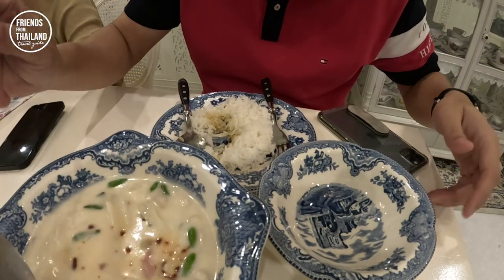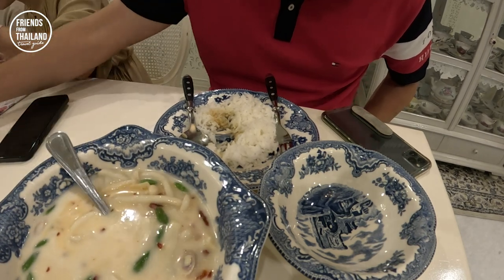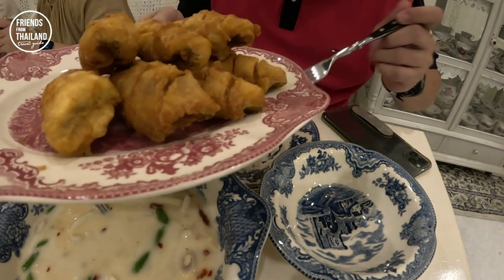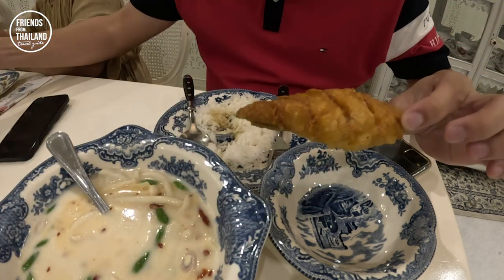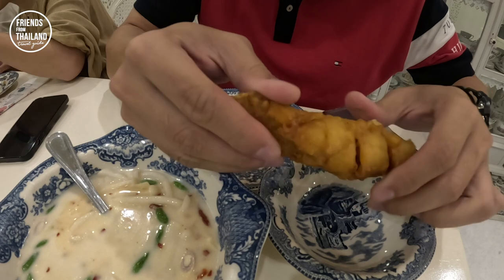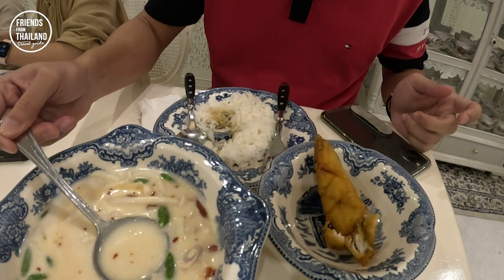This is a close look of tom kha kai or Thai coconut chicken soup. It should be tom kha kai if you eat it with chicken, but this one we eat it with fish. A crispy fish here. This is one type of fish. Actually, it is basilit. Let me try to crack the inside and let you see it a little bit. And we put the coconut soup.